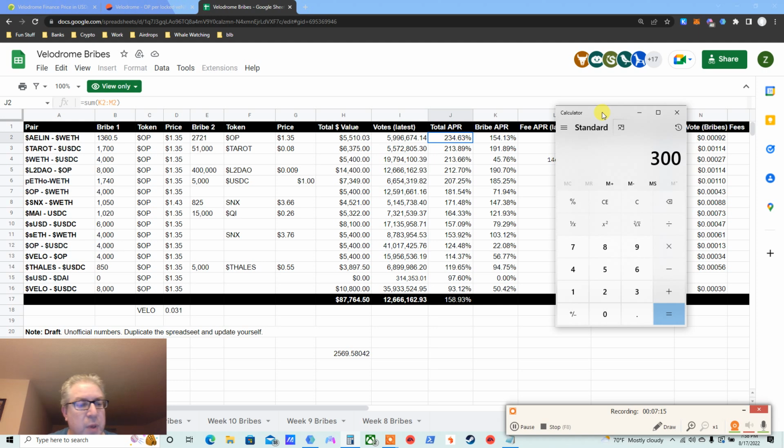But for the example, you have $300, 10,000 VE Velo locked, and you go for the highest one as of now, 235%. What do you do? You take that 300, you multiply by 2.34, and you get $702 per year. This is not APR, it is per year. A lot of people ask me, hey, I locked 10,000 and it's 300%. Do I get $900 next week? No, you're getting $702 as of the prices today, assuming nothing will change, which of course it will.